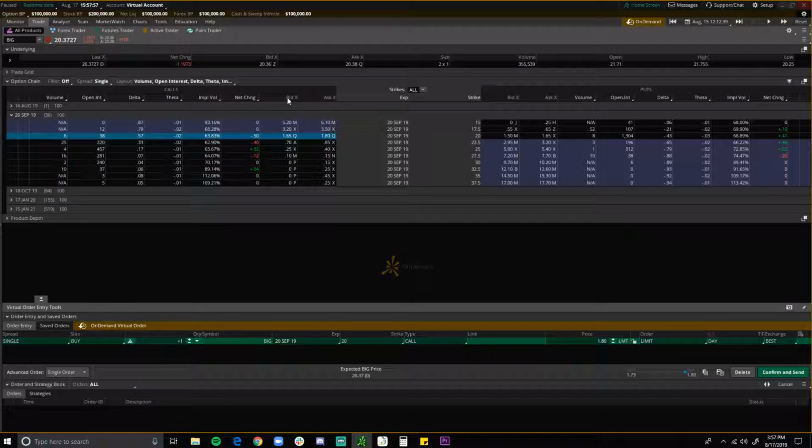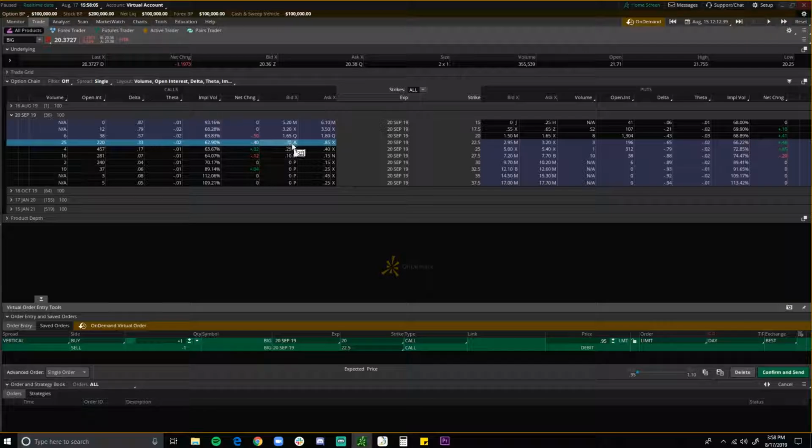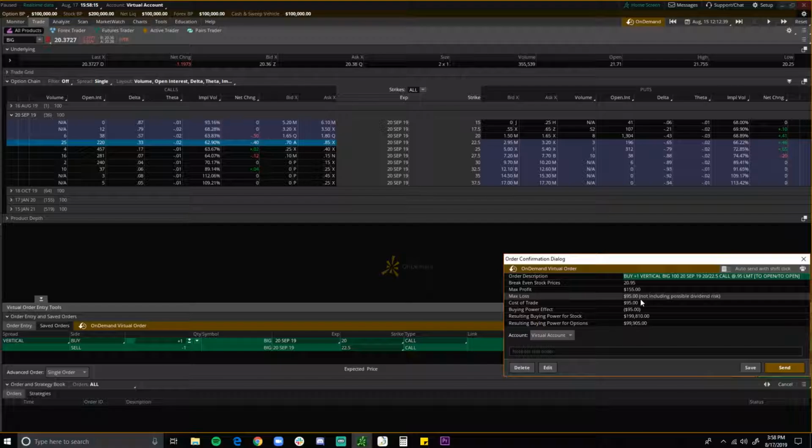The bid, which is the sell side, and the ask, which is the buy. So I would hold control and drop down to the 22.5 strike price, and as you can see, it reduces to 95. So instead of costing me $1.80, it's now 95 cents. Times that by 100 is $95, and the max profit is limited now to only $1.55.